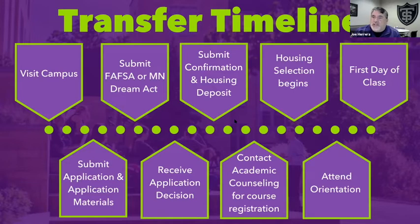So as I pointed out at the beginning, the very first thing you need to do next is complete and submit that application. Once you do that, we can start evaluating your application and make an admissions decision. And once we make an admissions decision, some things down the line also come available. It's always important, and Tammy will talk to you much more about this later, to submit your FAFSA or your Minnesota DREAM Act. That generally opens already. It opened in October, and we encourage you to complete that as quickly as possible.